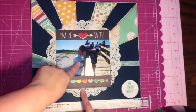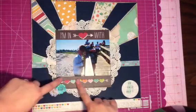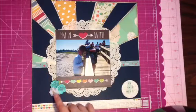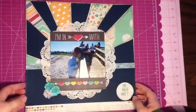This is on our wedding day. This is Jim and his mom. His mom is leaning down, giving a kiss on his head. And then this was the bottom of the paper, and I just cut it and popped it up. And then I just added a couple of flowers from my stash. They're all from Recollections that I got on clearance. So there's that one.